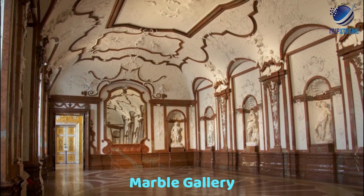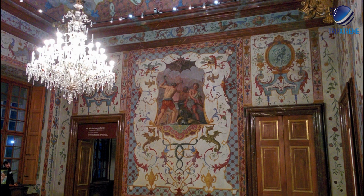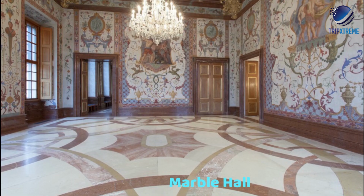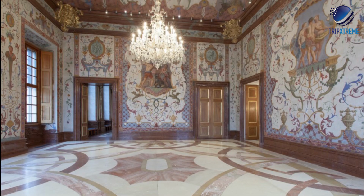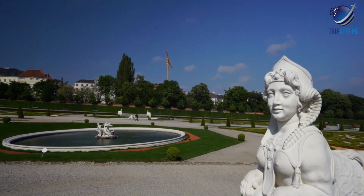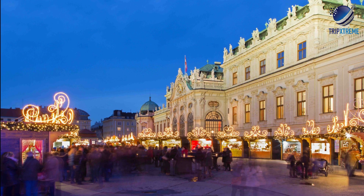Highlights include the marble gallery with its collection of statues, the grotesque hall with its numerous fine wall paintings, not that grotesque then, and a second marble hall. This is one known for its fascinating ceiling fresco. If you're here for the day, you should plan on it. The palace boasts a great cafe and restaurant, 3 shops, and a great Christmas market for those travelling in the winter months.